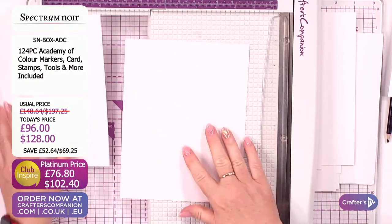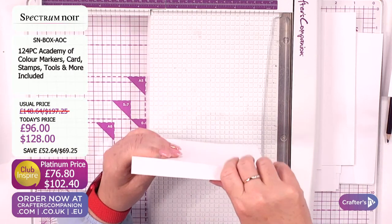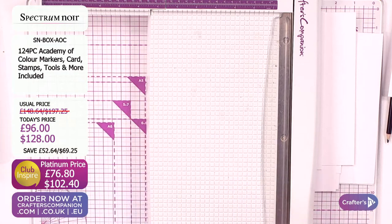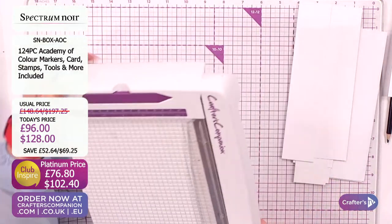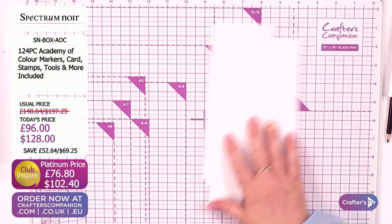So this is for anybody that hasn't got an A3 piece of card. And then you just stick those two pieces together and then you've got your card blank. Perfect. Okay? So that's how you would do it if you haven't got yourself an A3 piece of card. But if you have, you want to make your actual card 8.5 by 6.5.